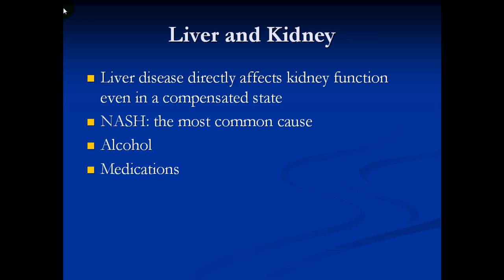Let's talk about liver disease. So we know that liver, even in a compensated state, directly affects kidney function. Fatty liver is the most common cause. One out of every three people has a fatty liver. It's going to affect your kidney function. How can I talk about the kidney without talking about the liver? When I see people in the hospital who have advanced liver disease, the kidneys are the first things that are affected.